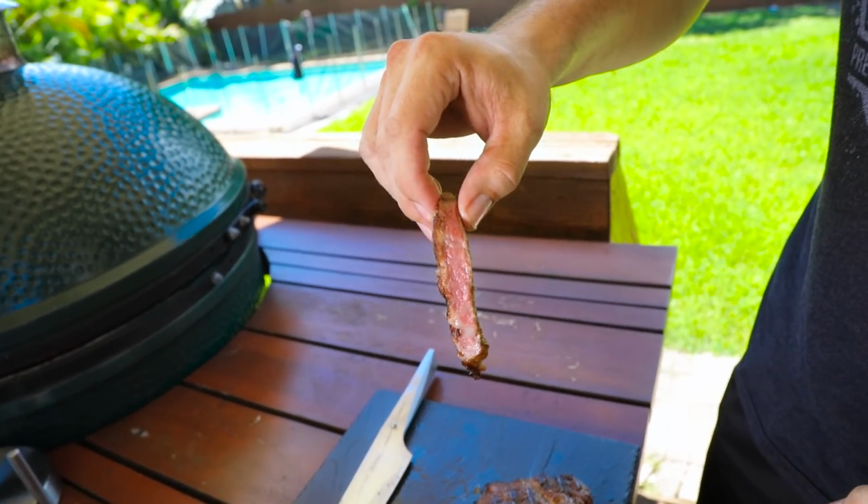Let me go for a second one. Yeah, so I just apply a little bit of pressure to the meat, and it's like juices flowing out of it. It's like a party in my mouth. It's insane. It's really good.